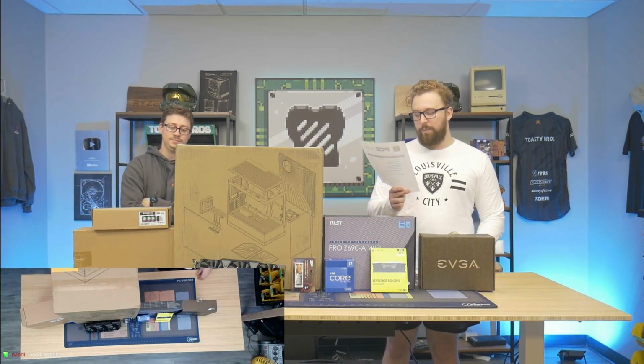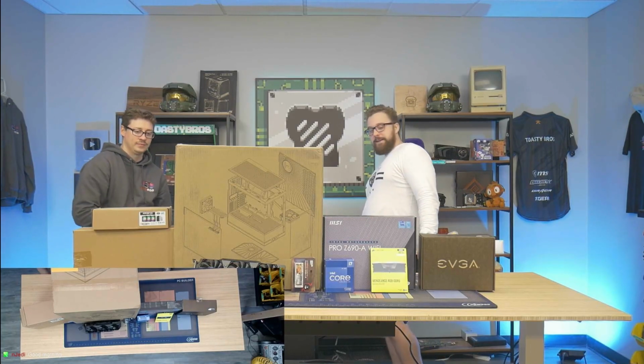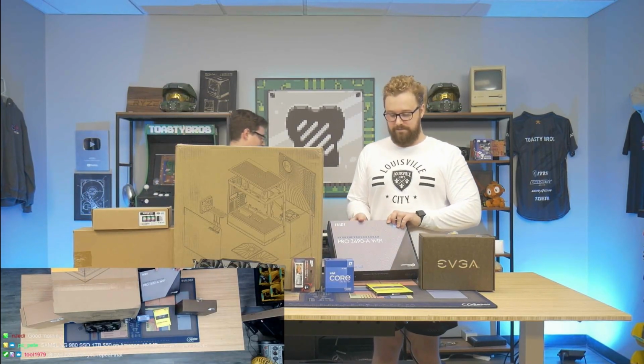And altogether, this PC will be $1,900 over at PCBros.tech. Let's build her! That's a hefty dollar right there, but that's for a good build.